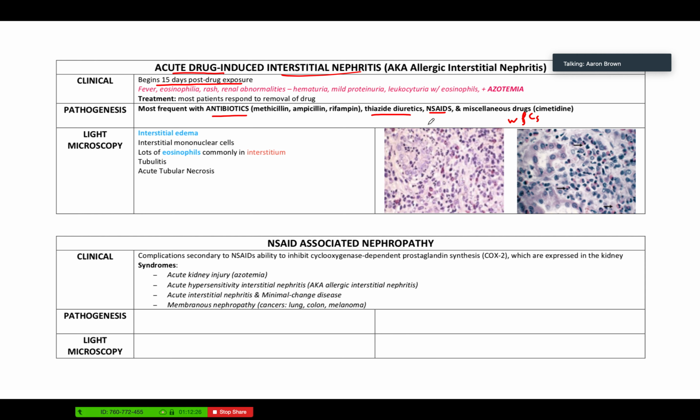Okay, and so under light microscopy, you'll see edema, and the cells that you see here are eosinophils. And so if they're telling you that there are eosinophils in the kidney, think about allergic interstitial nephritis. Think about your patient having an allergy, right? It's eosinophils, you have to have that association with allergies. Eosinophils and allergies go together. And so if they're telling you that there's eosinophils in the kidney, think about this condition. Your patient has taken some drug that has caused an allergic response, and that's why they're having the problems that they're having.